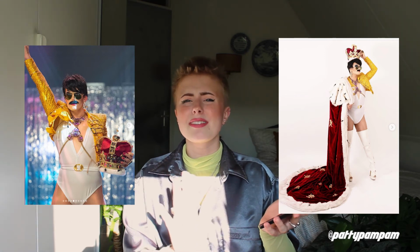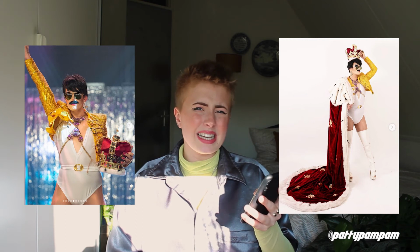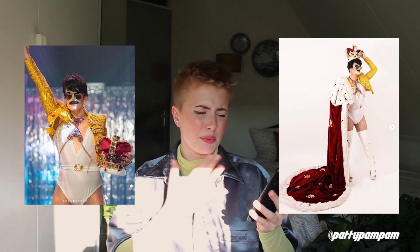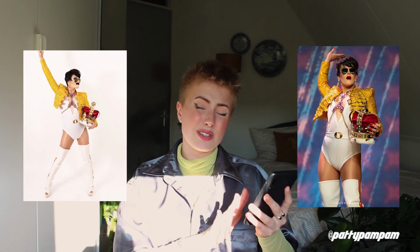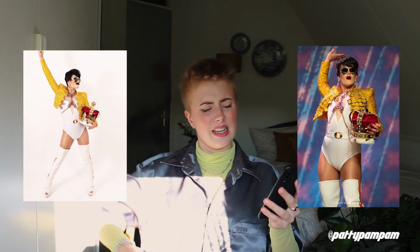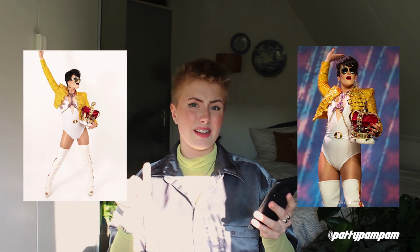It is probably very typically Freddie Mercury, but I just don't really love it as a look. Maybe she should have just stuck with the hair and left the rest be. I also don't really like the bodysuit. I don't like how it fits at the leg and crotch area. The jewelry is really nice and I love the jacket.